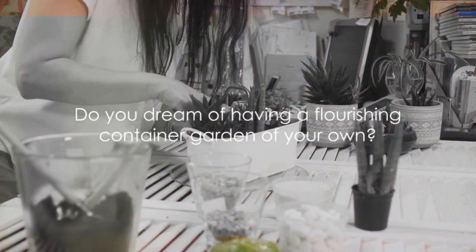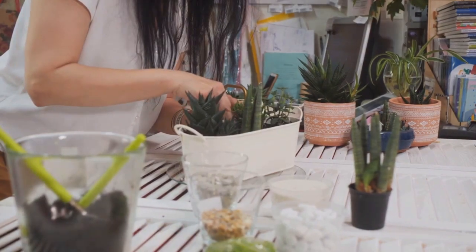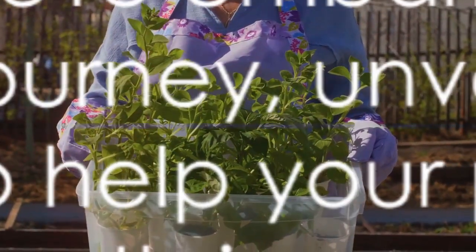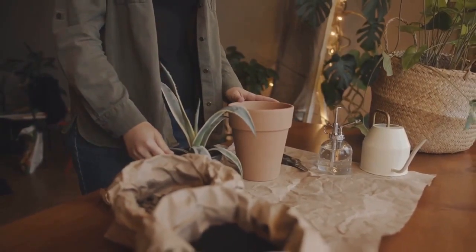Do you dream of having a flourishing container garden of your own? Today, we're embarking on a botanical journey, unveiling 7 techniques to help your potted plants thrive. From container selection to pruning, we've got you covered. Get ready to become a green thumb with these 7 techniques.